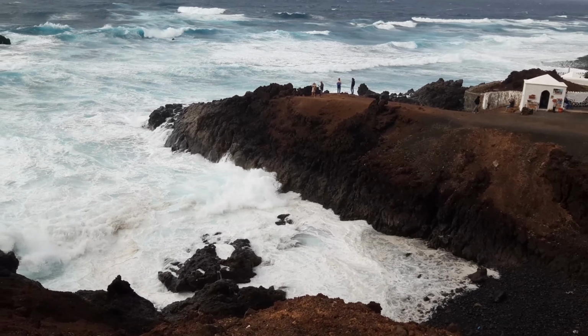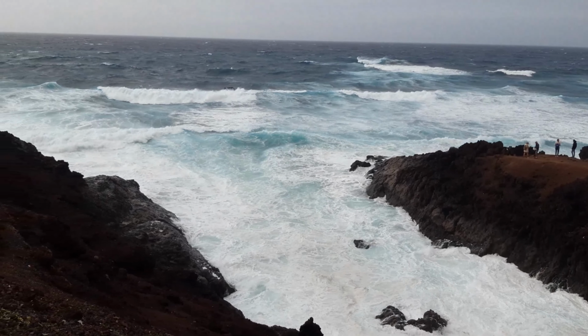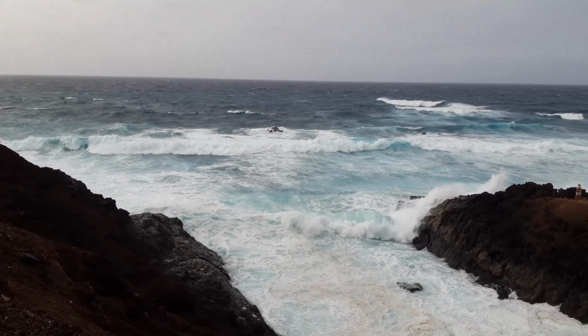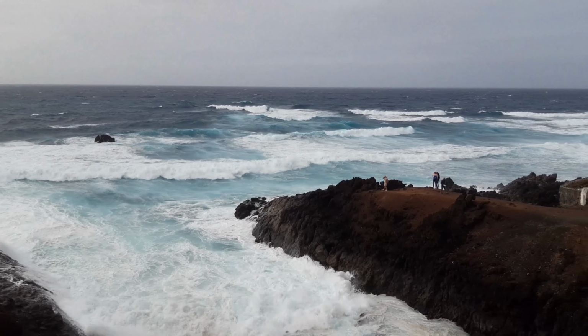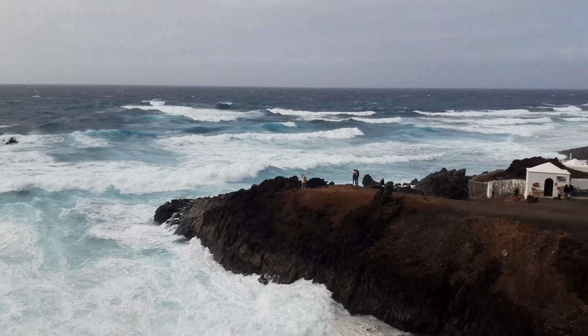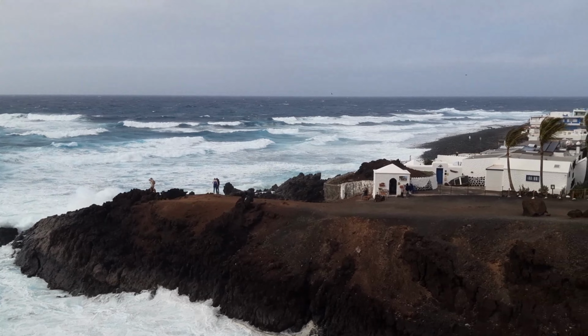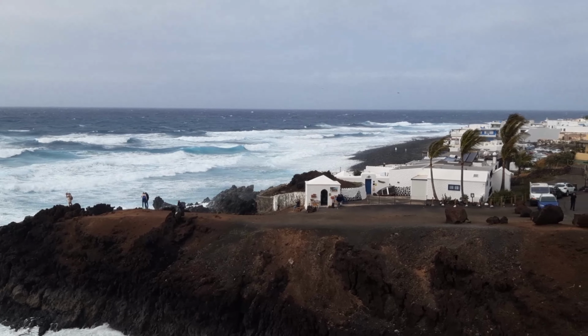Well, here we are in a place called El Golfo, which is up the west coast of Lanzarote, famous for its green lagoon, which you'll see in a minute. This actual footage you can see now was taken on the 2nd of January when we just had the tail end of one of the many storms that have been hitting the islands, which carried on into the Mediterranean. And you can see the palm trees there.